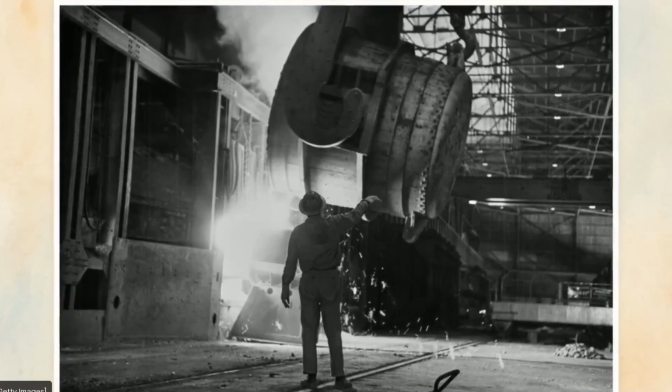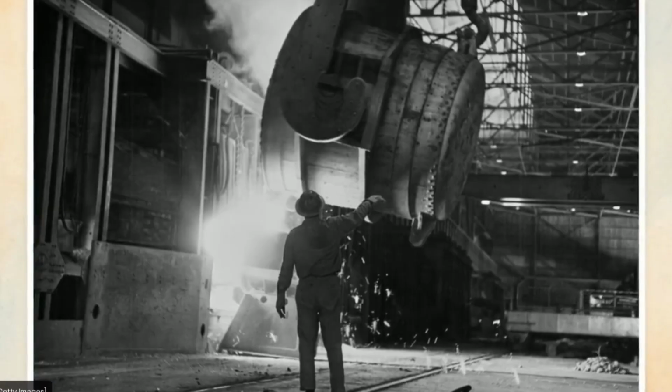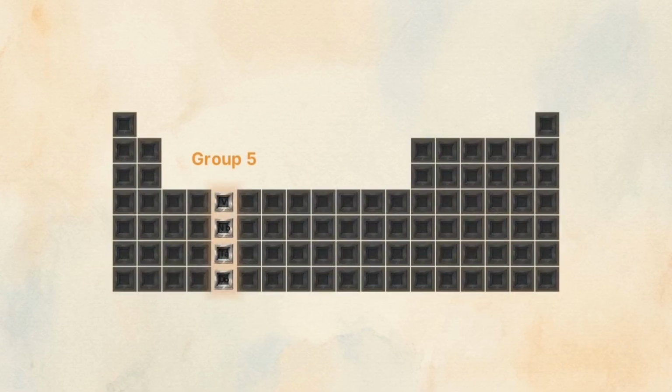Human engineering is a constant battle against extreme stress. When we try to build engines that run hotter or structures that hold more weight, standard metals like iron and copper simply warp, snap, or melt. To survive these absolute extremes, engineers looked to a specific vertical slice of the periodic table, Group 5.